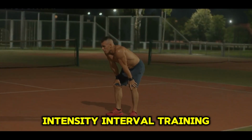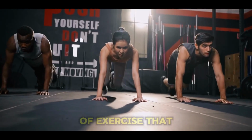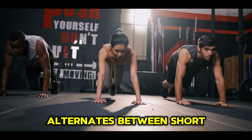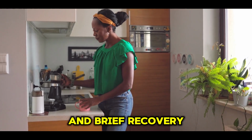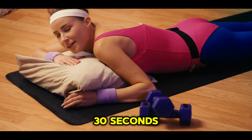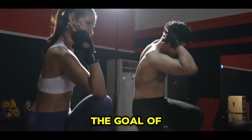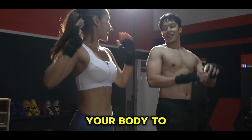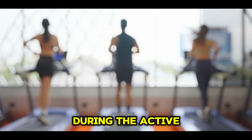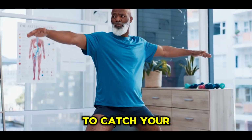What is high-intensity interval training, HIIT? HIIT is a type of exercise that alternates between short periods of intense activity and brief recovery periods. For example, you might sprint for 30 seconds and then walk or rest for 30 seconds. The goal of HIIT is to push your body to its maximum effort during the active intervals, followed by short recovery phases that allow you to catch your breath.